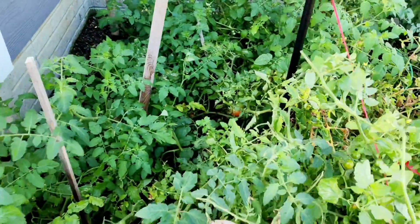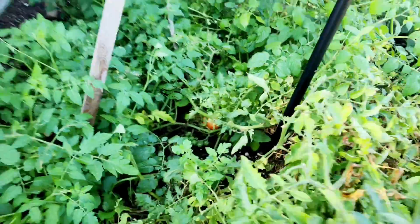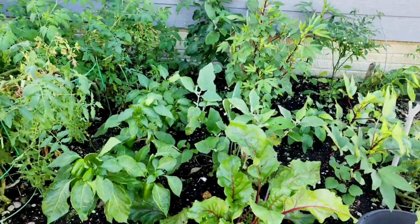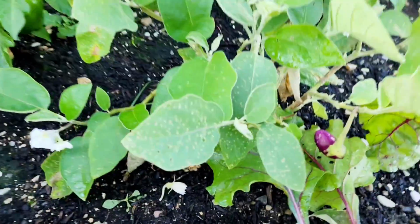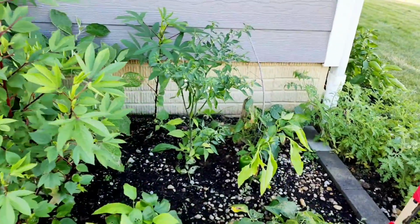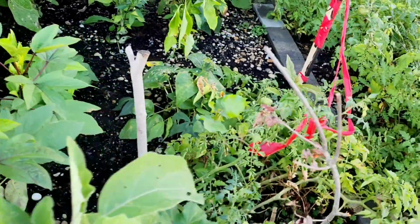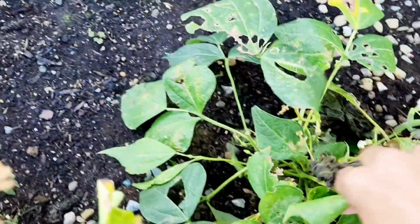These tomatoes have grown wild and have become a bit messy, but you can see there are a lot of tomatoes coming up actually. And these are the rest of my plants. There are peppers, there are eggplants, that's sorrel leaves or gongura, and we have some green chilies, and I also have some beans. I've just cut them yesterday, but this is how they look.